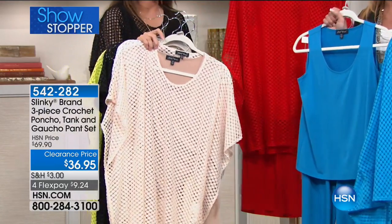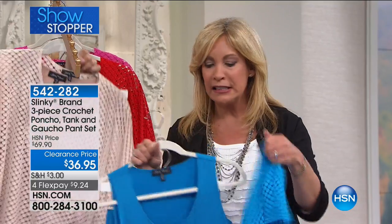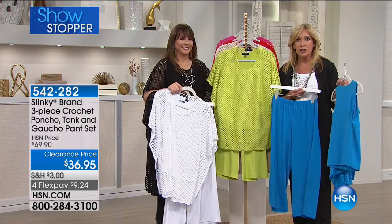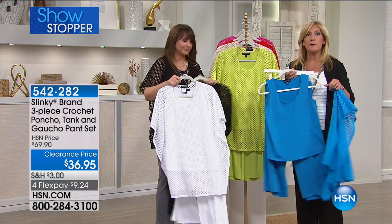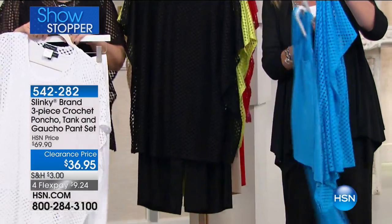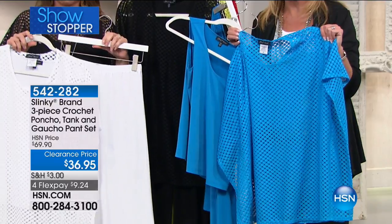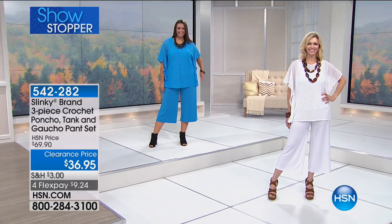You're getting each piece for $12. I mean, this is crazy. You're getting the cropped pant with the elastic. That's easy. It's just a nice cropped wide leg pant. Pull on, just glides over your curves. You're getting the matching tank. And then you're also getting this beautiful crochet poncho. Love, love, love. You gotta be really, really fast on this one.